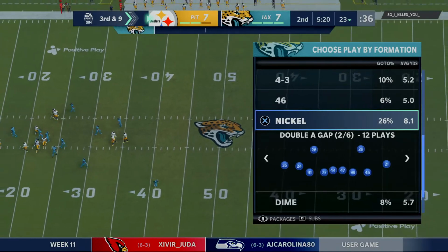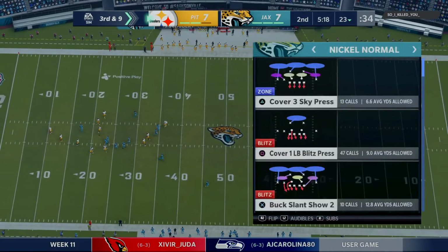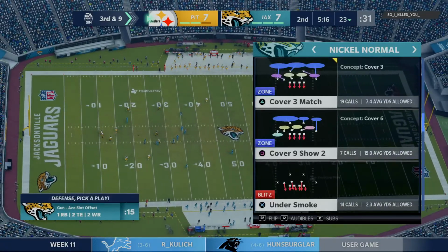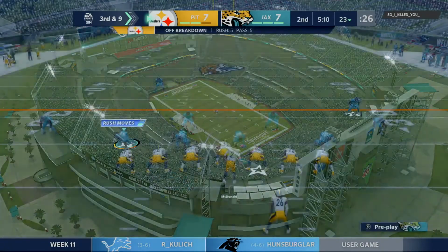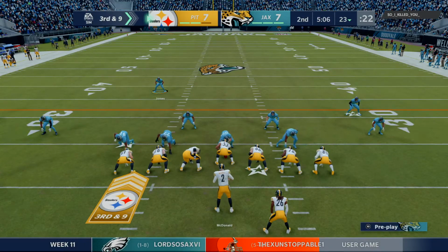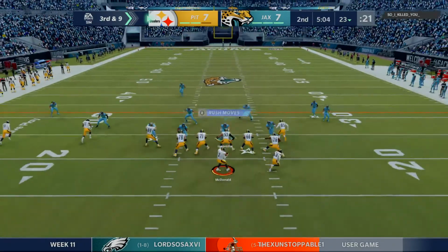Leaves them with 3rd and 9 looming. Well, that's a good start to this drive on the defensive side of the ball. Force the incompletion on 1st down. Then you're able to shut down the running play on 2nd. Yeah, I wouldn't be surprised now. A little bit of pressure going into the quarterback in an expected passing situation.